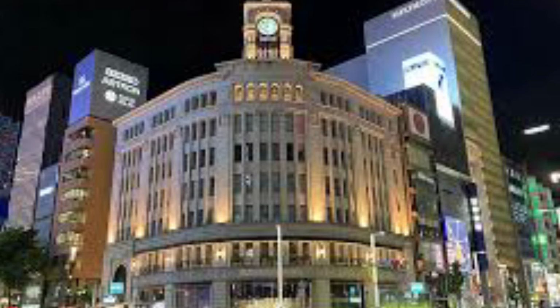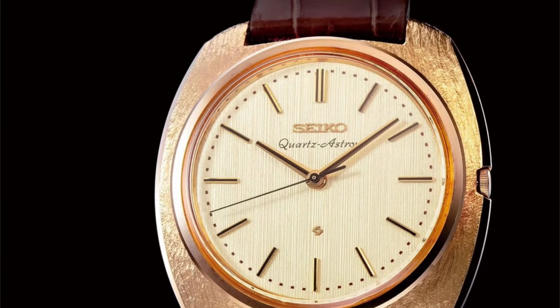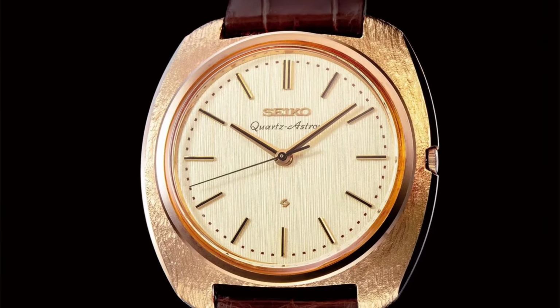Okay, so the Quartz movement. Let's take a look at that. The story goes that on Christmas Day in 1969, there was this company called Seiko. These guys released the Seiko Astron. This is the first commercially available quartz watch that people can buy.